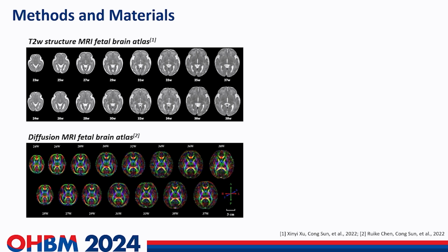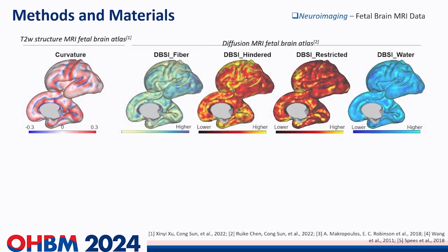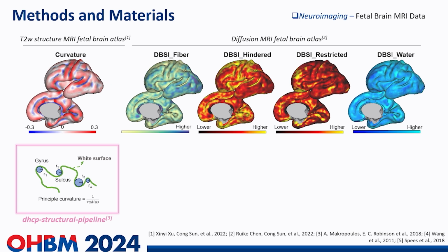The first one is the spatiotemporal fetal brain T2-weighted atlas, and the second one is the diffusion MRI fetal brain atlas. These two atlases can serve as the standard representation of healthy fetal populations. Furthermore, we calculated the morphological and microstructural characterization of cortical folding using the atlas data. Specifically, we computed the curvature as the morphological metric, which indicates the degree of cortical folding.